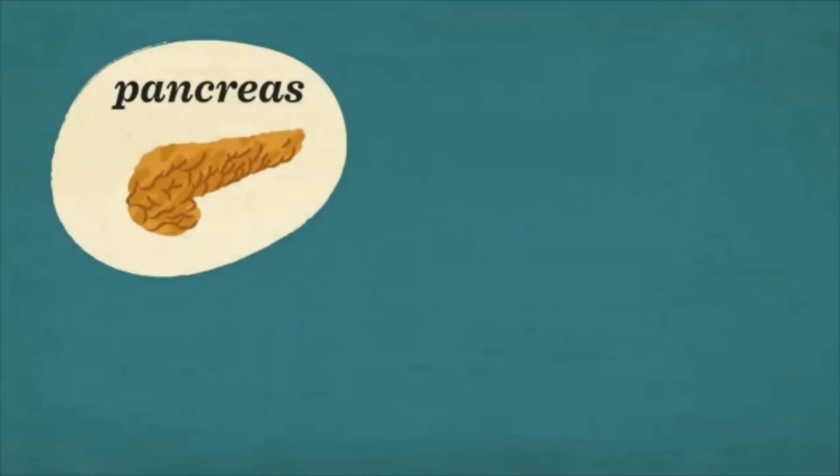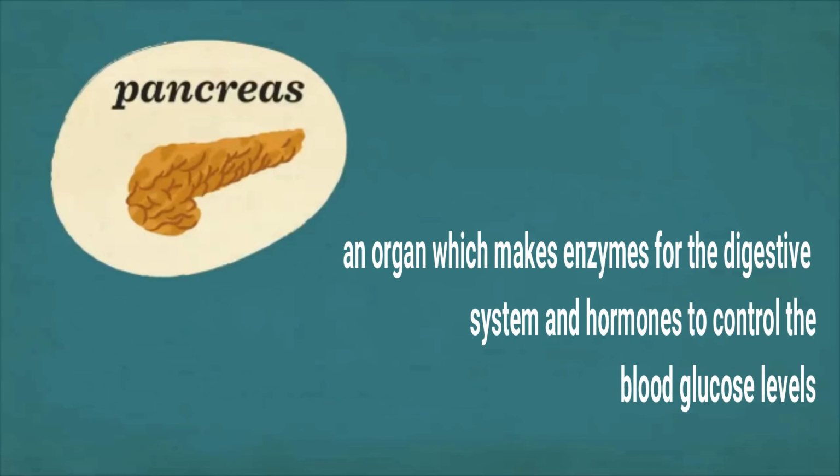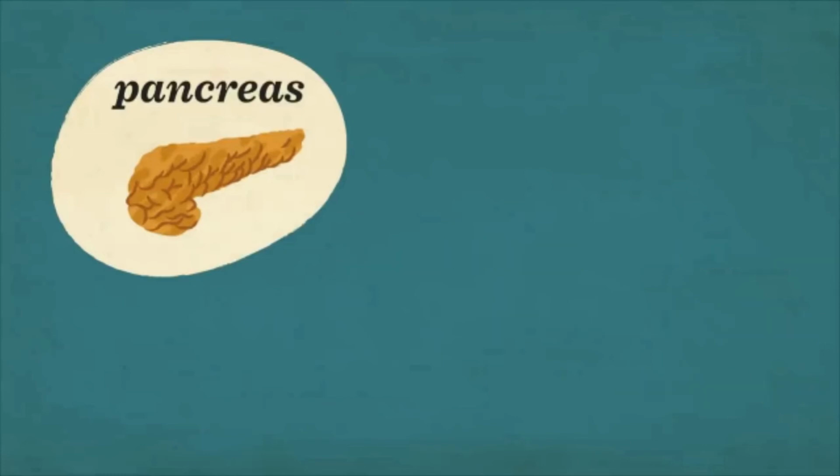This control is brought about by the pancreas, an organ which makes enzymes for the digestive system and hormones to control the blood sugar levels. The pancreas constantly monitors and controls the blood sugar levels using two hormones.